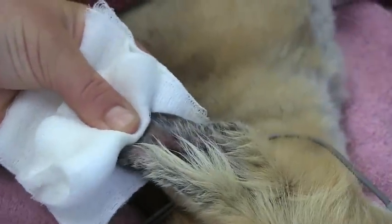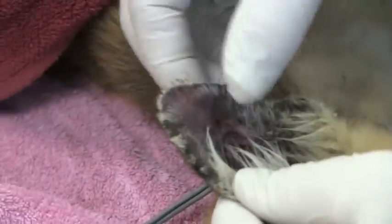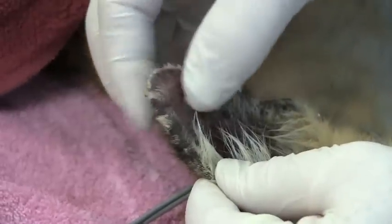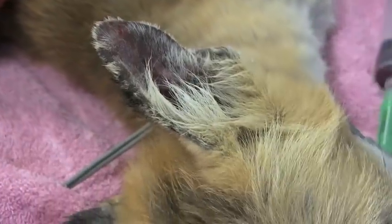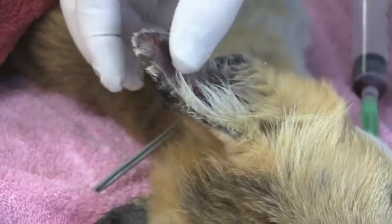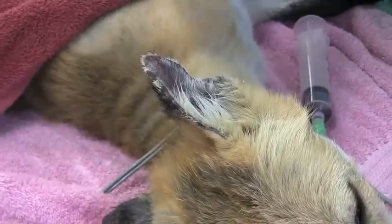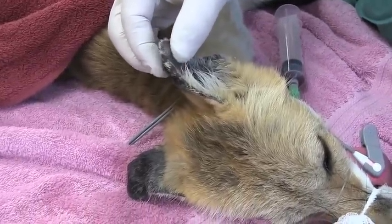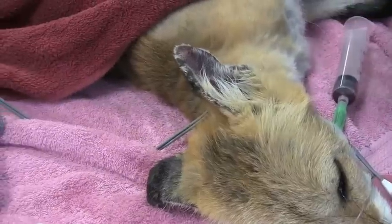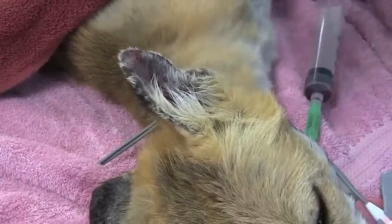That's probably got to feel better for the fox, even that on its own, right? Yes, the pressure. Now see how that's returned to flat? We can see that it's flat now. That's the way the ear is supposed to be. And we're going to try to maintain that by putting the fox on some antibiotics and some steroids to reduce the inflammation so that this skin can heal again without filling up with serum again. That's our main concern, is it filling up again.